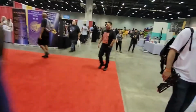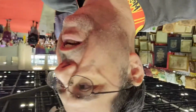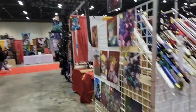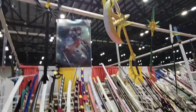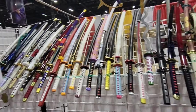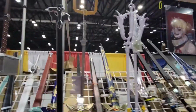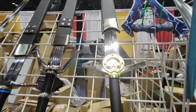And now we're coming into, I believe, aisle 2000. All right, guys, we're on aisle number 2000 now. This does have a weapon booth, so let's take a look. Let's spin this around. So they have weapons here. A lot of katanas, a lot of play weapons. Some of them are metal, some of them are foam, wooden even. A lot of cosplaying stuff here. Witcher's blade from The Witcher right there.